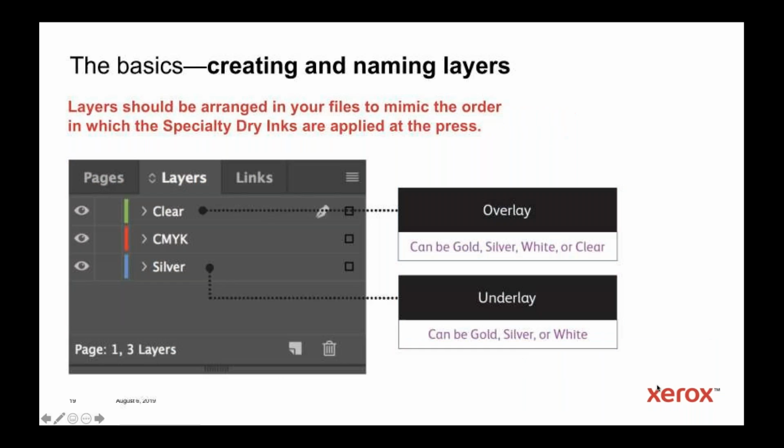Okay, and then we spoke a bit about the notion of layering and bringing that concept of how the press is constructed, with an underlay station, CMYK, and an overlay station, forward into the way that we build and create our files. This is just an example of what that looks like in InDesign, looking at the layers palette. Again, this is a convention that we use.